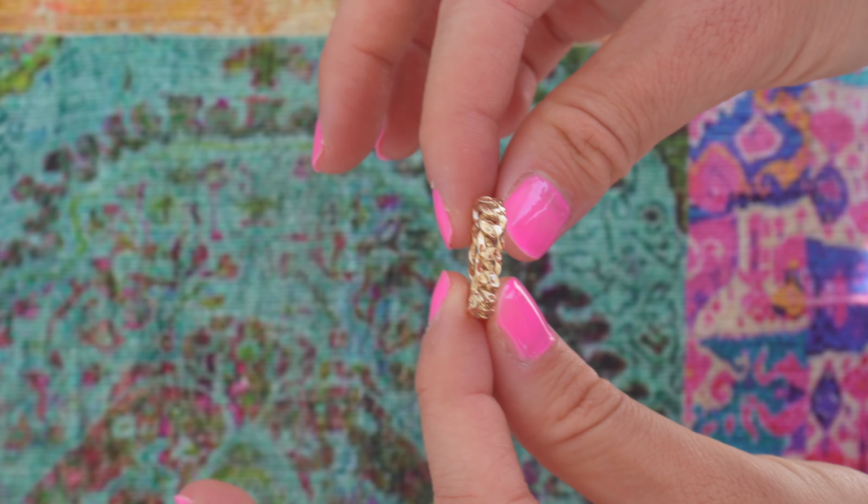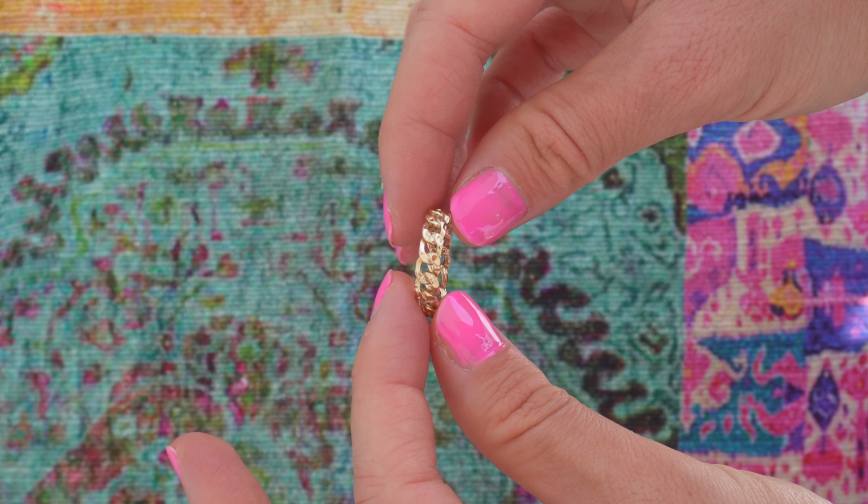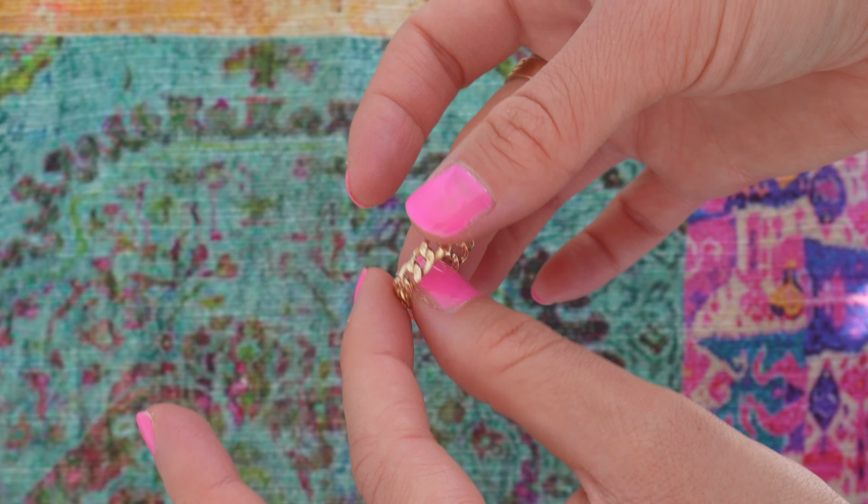So the first ring that I have here is this chain link ring, and I bought this one from the TJ Maxx in New York. That's where I got a lot of my stuff before I moved here.